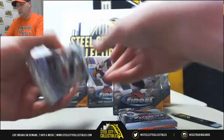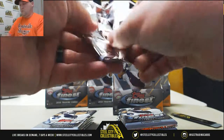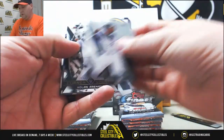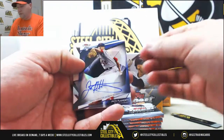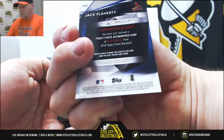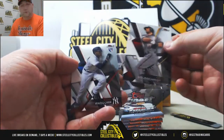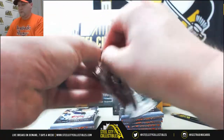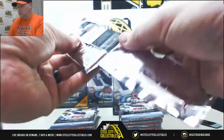Number 1. Sorry guys, had to scoot my chair back up. Cornerstones, Arenado. Oh, first pack right off the bat. Jack Flaherty, on card autograph. Finest firsts. I think that happened yesterday with the Judge and Miguel Andujar rookie card. I think it was the top pack on the left. See if that continues with the other boxes.